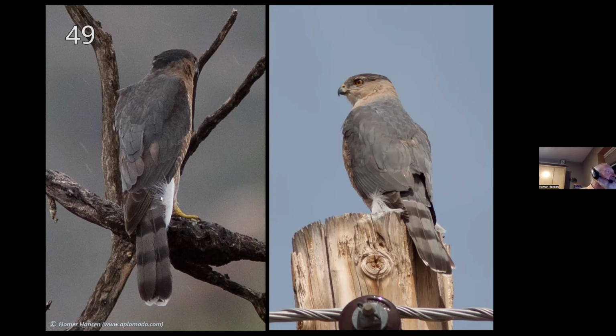But the last characteristic I want to point out here, again, classic accipiter: short wings, long tail. In general, accipiters, the Sharpie, to me, the wingtips come down about halfway down the tail, and generally a little less than halfway down the tail on a Cooper's hawk.